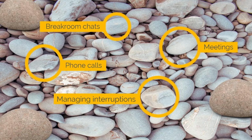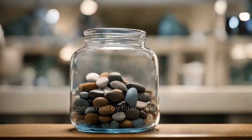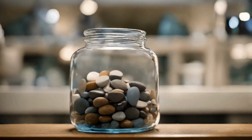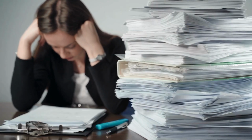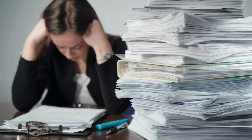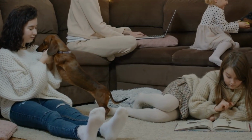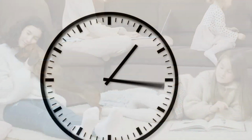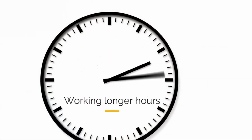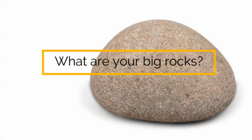The break room chats, the phone calls, the long meetings, or perhaps a little rock might be managing the latest crisis or interruptions. Now, thinking about your day, generally what we find is it's consumed with little rocks: emails, interruptions, conversations, meetings, etc. And yet, how much of our day is then left for the big rocks, the important things? This is where Sarah found herself in our story. Sarah was taking the important work home, the big rocks, or she was working longer hours, and as a result, she was feeling there was never enough time in the day. So, tip 1 is understanding and knowing what your big rocks are.